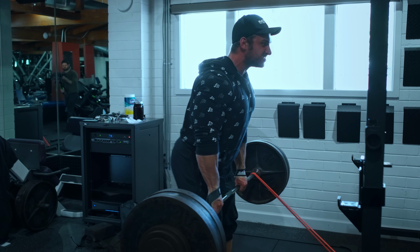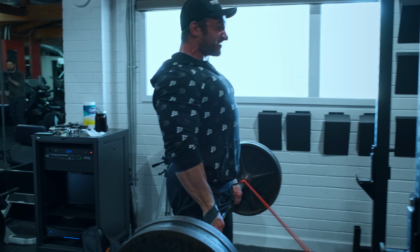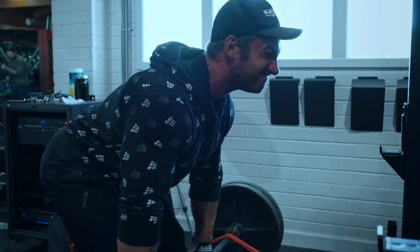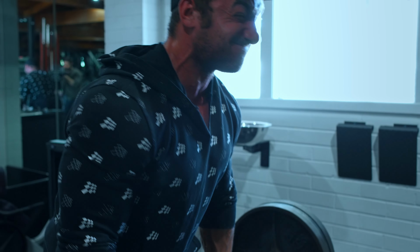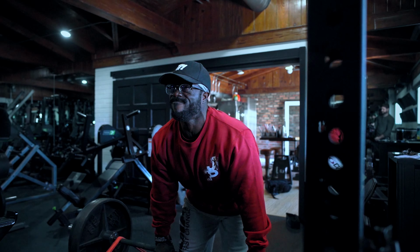So basically, again, if you guys haven't watched much before, this is what I would consider kind of a posterior chain, back of the body dominant leg day, considering we start with a banded RDL. Banded RDL just for efficiency, just a brutal exercise, a lot of range of motion, a lot of load challenge through the range of motion. So obviously the bands make it get heavier as you come to the top. So really taxing for hams, glutes, erectors, even upper back a little bit.